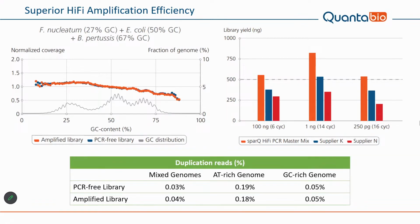Finally, we also take a look at duplication reads. This is also an indicator of PCR bias or over-amplification. And as we can see here, the duplication reads for both these mixed genomes as well as single genomes is very, very close from the amplified library and the PCR-free library, indicating that you do not need to be concerned about the additional library amplification steps.